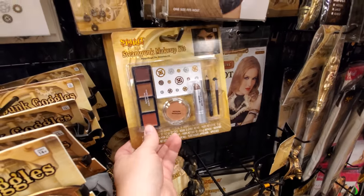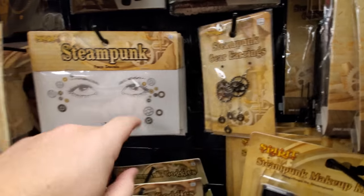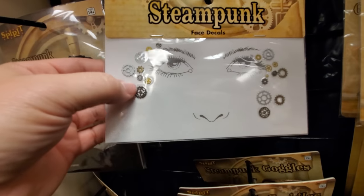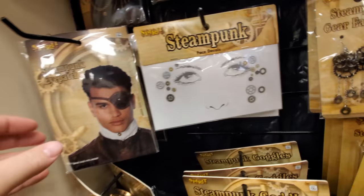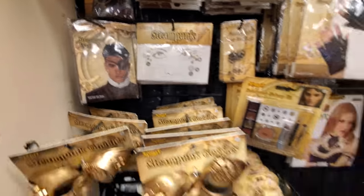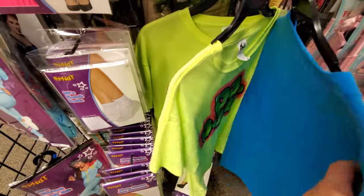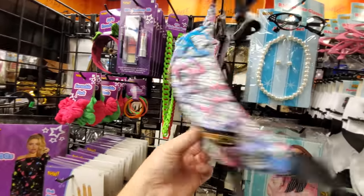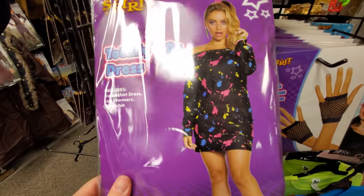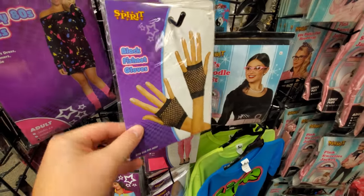Steampunk makeup kit. Ooh, earrings, it's like little gears. What is this, face decals? I thought it was tattoos, but it's gears that you actually stick on your face around your eyes. There's a steampunk patch. Look at this, this shirt says Psych. And that's the bomb shirt, East style hip pack. Look at this, totally 80s dress. That's funny. Look at the fishnet gloves, oh my god.